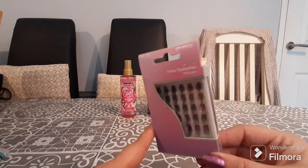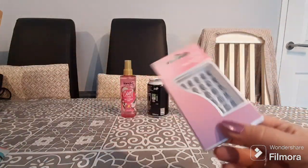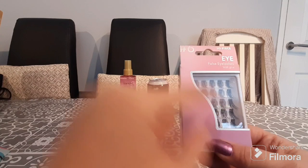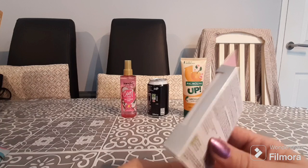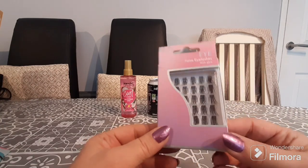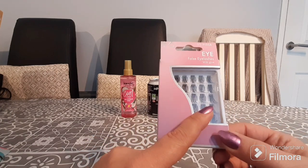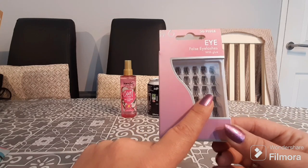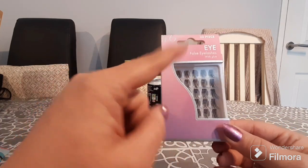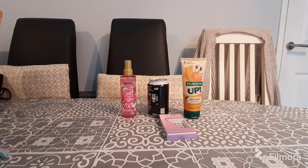They were £1. They do come with the glue, which is awesome. They're all the same length. The length doesn't differ. They're just the small eyelashes to go on the side of your eye. I'm really terrible at putting eyelashes on. I have a wedding to go to in July and I would really like to test these out and see if I can. I only need them for one use, so I bought the pack. I thought for £1, if they don't work, they don't work.